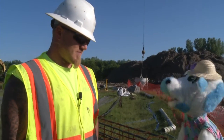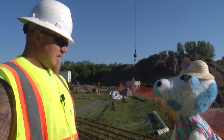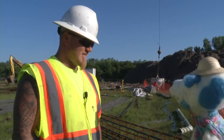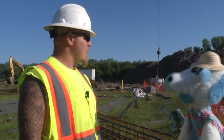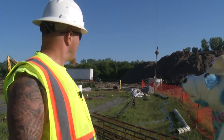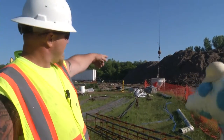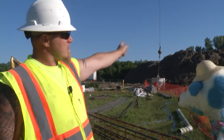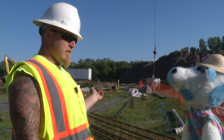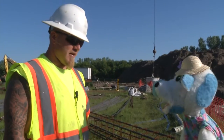Cool. Now, what is the process? I see the trucks are here with the concrete, or is it cement? Concrete. What are we going to see here? We're going to pour a baffle wall today. Wow, very cool. The trucks will back into the bucket, load it up, and I'll swing it into the wall. The guys on the wall will dump it, vibrate it, and it's a repeat and repeat kind of deal.